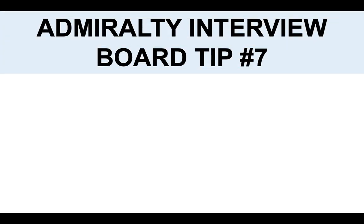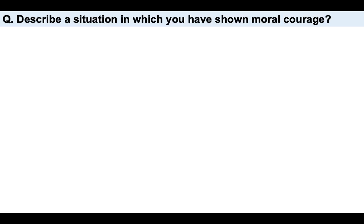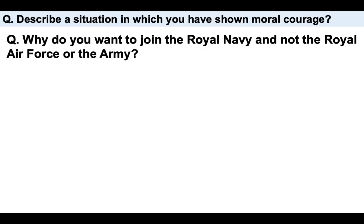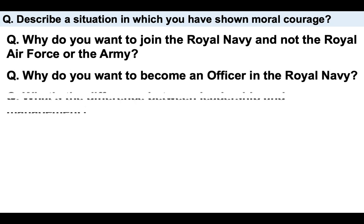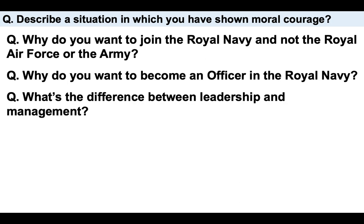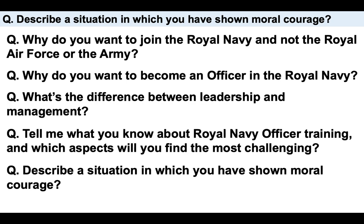So, Admiralty Interview Board tip number 7, prepare for the following Royal Navy officer interview questions, okay? So, why do you want to join the Royal Navy and not the Royal Air Force or the Army? Why do you want to become an officer in the Royal Navy? What's the difference between leadership and management? Tell me what you know about Royal Navy officer training, and which aspects will you find the most challenging? And describe a situation in which you have shown moral courage.